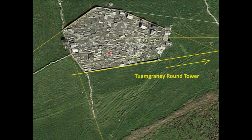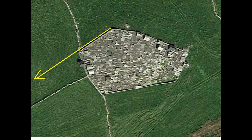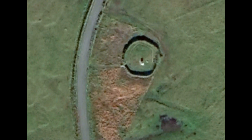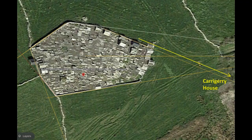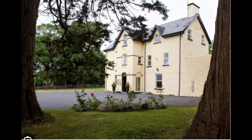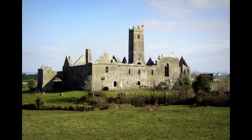The long southern wall is aimed at the round tower at Tomgraney. The short northerly wall is pointed to the Holy Well at Fenloe Cemetery near Newmarket-on-Fergus. The northwesterly wall is pointed to St. Key's Well, just outside of Kilkee, as was Dromaleahy Cemetery. And the northeastern wall is pointed to Carrigerry House, which, as we saw previously, has alignments to Corbally Castle, Buncraggy House, and Adare. We could go all the way around West Clare and then East Clare, following cemeteries which are linked together and linked to other historic sites.